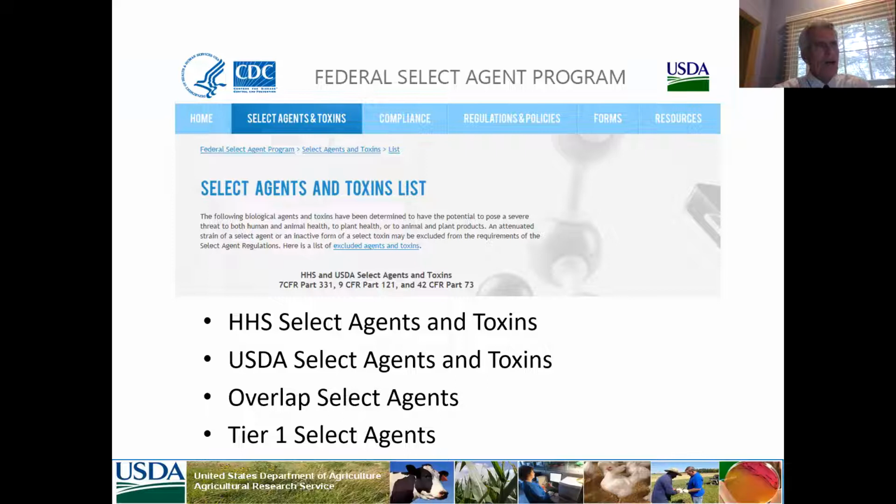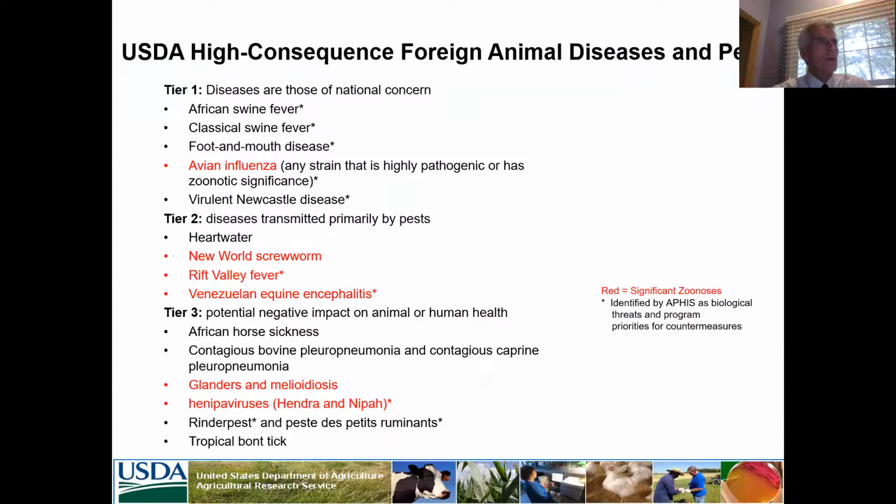Now, no matter how hard we try to have the list, and those on this list are certainly regulated because of the concerns associated with them, it's also a struggle for other agencies and, in fact, government agencies throughout the world to really know what is going to be the most concerning pathogen.